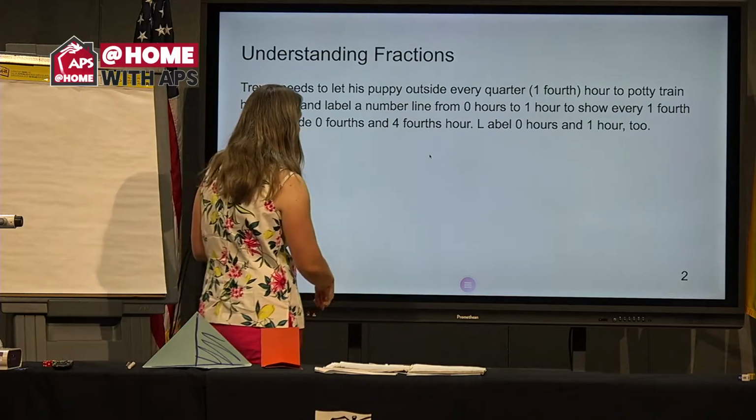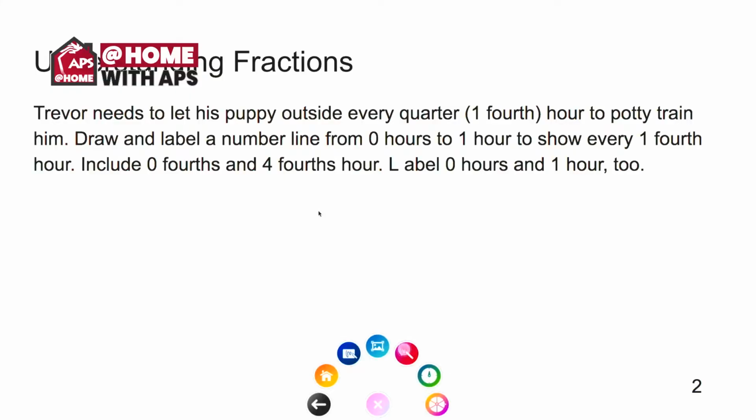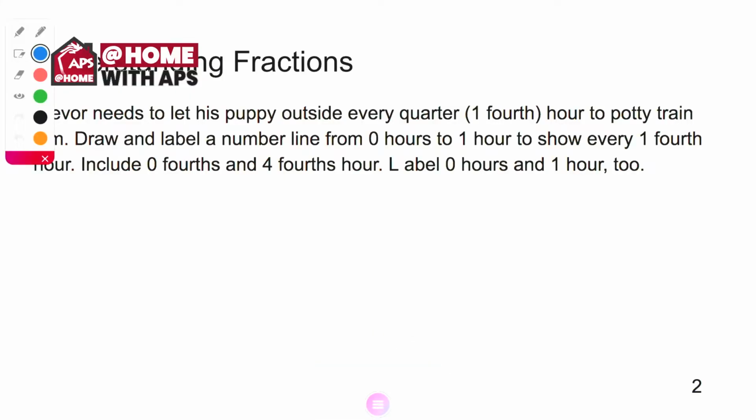And here we go. Trevor needs to let his puppy outside every quarter, which is 1/4 of an hour, to potty train him. Oh man, can you guys remember those puppies? Have any of you ever had puppies where you have to keep letting them go outside so they don't potty in the house? I had one of those. I have had several of those.